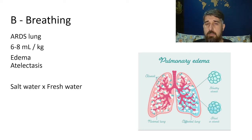Yeah, the mechanism is a bit different. The salt water will pull more water from the cells to the alveoli. The fresh water will go inside the cell, but in the end, it's the same. The mechanism is a bit different, but the way we treat is absolutely the same.